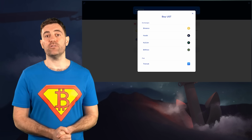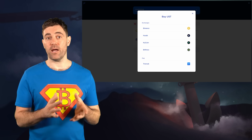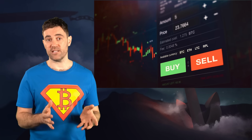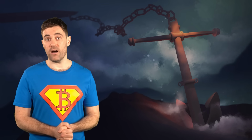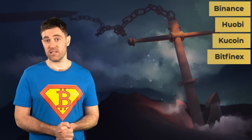To add UST to your wallet, you can either use a cryptocurrency exchange or the Transak fiat on-ramp when you click the little buy button on the page. I personally prefer using a cryptocurrency exchange because I'd rather not give my personal details to a third-party payment processor. Now, the only exchanges that support native UST are currently Binance, Huobi, KuCoin, and Bitfinex, and I personally prefer the first.